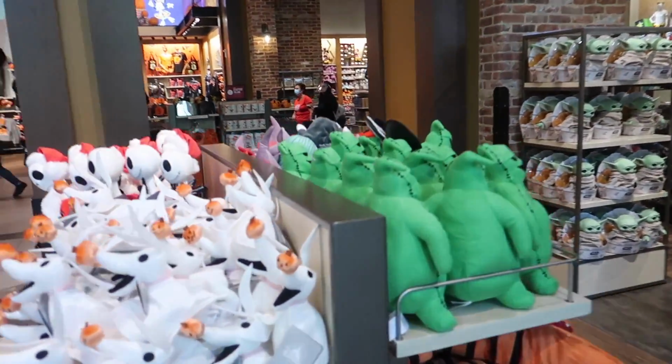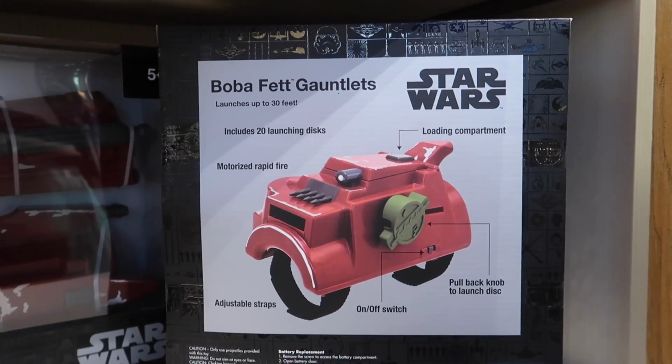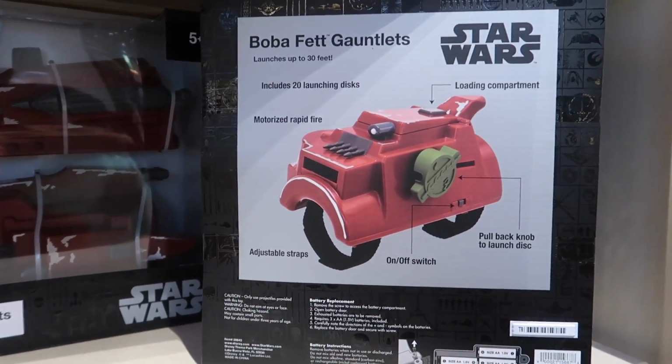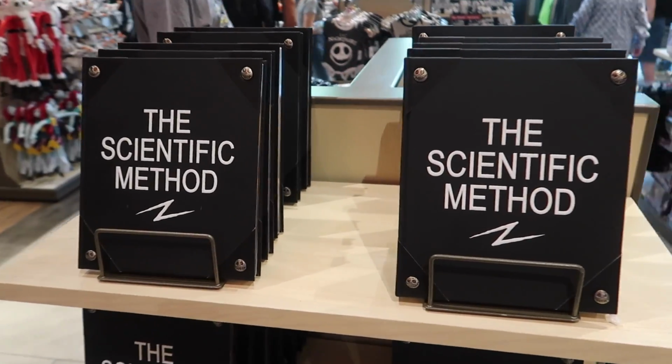I've always enjoyed it. I didn't know that they had Boba Fett gauntlets that you wear on your wrist, and then you can shoot those discs. It includes 20 launching discs, motorized rapid fire, adjustable straps, on-off switch. Wonder if it makes any noises as well. Either way. What's this? What's this?